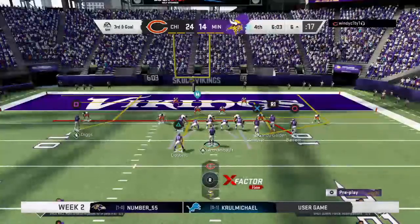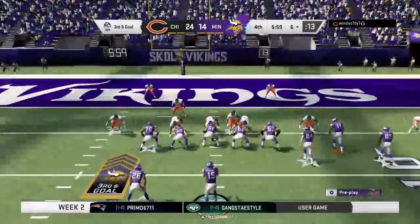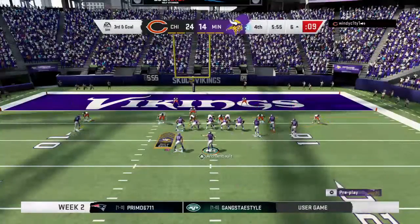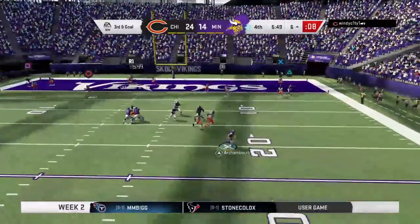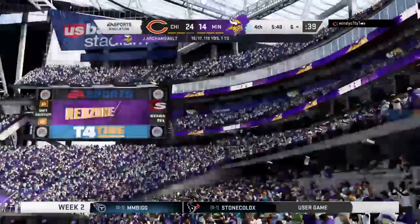You got to think this is likely 4-down territory anyway, but they'll try to punch it in now on 3rd and goal. Hey, wahoo! They'll set up to throw. Escaping the pressure right. To the goal line, but it's incomplete.